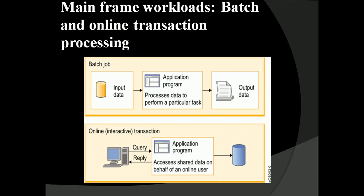In the simplest form, a batch job is a scheduled program that is assigned to run on a computer without further user interaction. Batch jobs are frequently used to automate tasks that need to be performed on a regular basis. A perfect example is a telephone billing application. You can see in the diagram, in the case of a batch job, you give input data that goes to a process, and then you get output. The same is the case with online transaction processing.